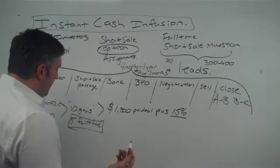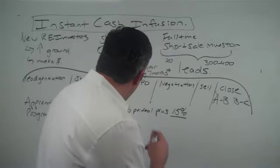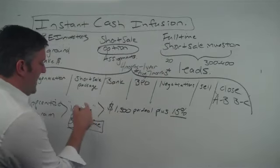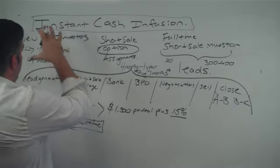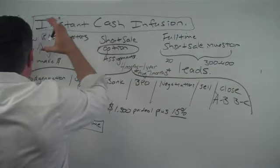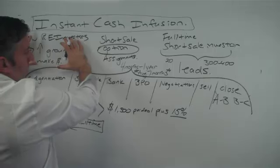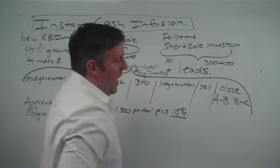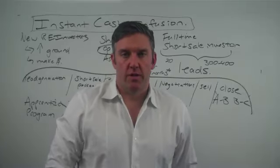About half of them, they didn't make it. They stayed full-time in their other jobs or whatever. But 50% of the people who did this went from here to here. 50% started as brand new real estate investors, just getting off the ground, looking to make a little bit of money, to the point now where they're full-time real estate investors, full-time short sale investors.